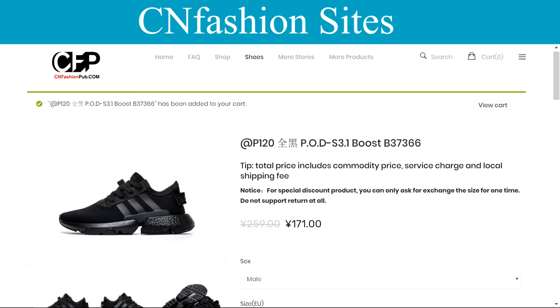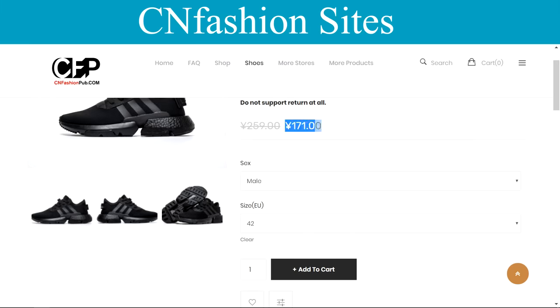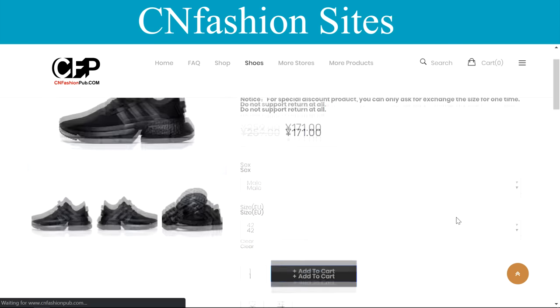But keep in mind that CN Fashion Pub and Superbuy have to profit off this. So, their total price includes the commodity price, service charge, and a local shipping fee that incurs when Boostmaster Lin is shipping to the Superbuy warehouse. So you can see here that the total price that you will have to pay is 171 yuan. From here, you select gender and size, and you add to cart.